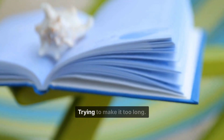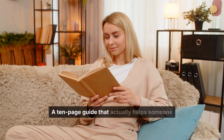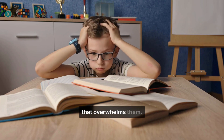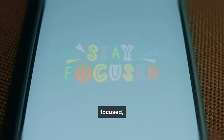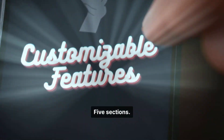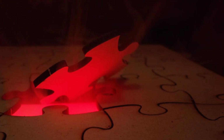Mistake 2. Trying to make it too long. A 10-page guide that actually helps someone is worth more than a 50-page guide that overwhelms them. Keep your first product short, focused, and genuinely useful. 5 sections, clear language, one specific problem solved.